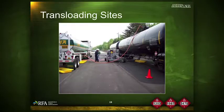Transloading sites. A transloading site is where they are transloading the commodity from one mode of transportation to another mode of transportation. So in this slide, what they're doing is they're removing the product from the rail cars and putting it into over-the-road tank trucks for the final trip to the storage facility. Responders need to be aware of what kind of fire protection is available at these types of facilities and what they have for spill control.